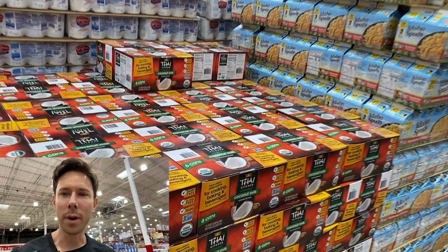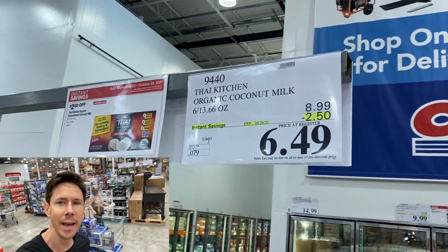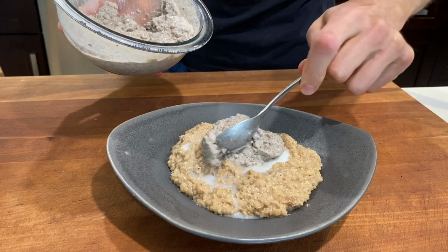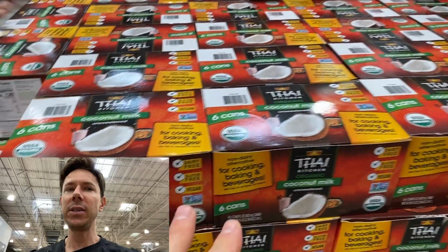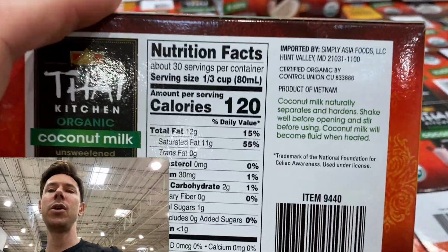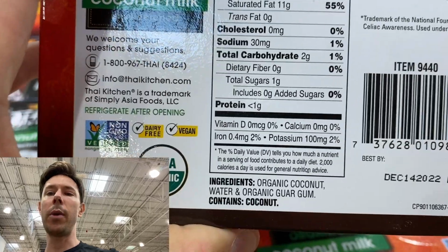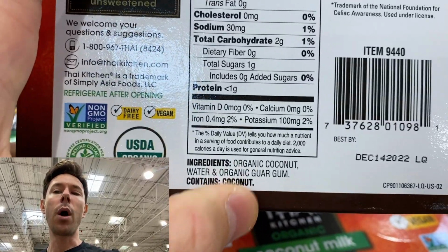Here's the darn coconut milk, and it's on sale for a great price. 6 cans for $6.49. Do you remember the other week we made the Costco-inspired quinoa breakfast bowl, and I couldn't find the coconut milk? Now, this is technically Bobby approved, but if you look at the ingredients here, it's not one that I buy, because even though it's organic coconut meat, which coconuts don't have to be organic, by the way, the guar gum's in there.